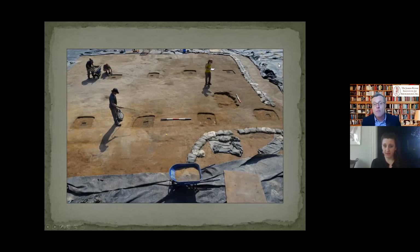Now, it's important to remember that with posts set directly in the ground, if you've ever built a fence in your backyard and it starts to lean after a while, this is exactly what happens in Virginia. The lifespan of these houses is really only about 25 years unless you do repairs to these posts. We can see repairs in the archaeological record, and these do not have those. So we really can infer from this that this house did not stand for any longer than maybe 20 or 25 years before it was abandoned, and maybe considerably less than that.